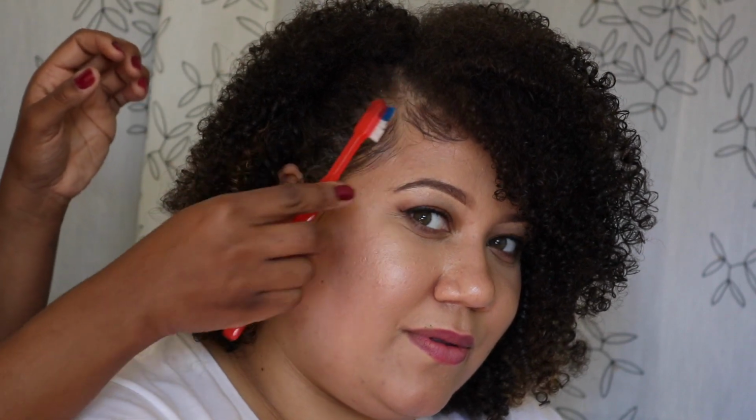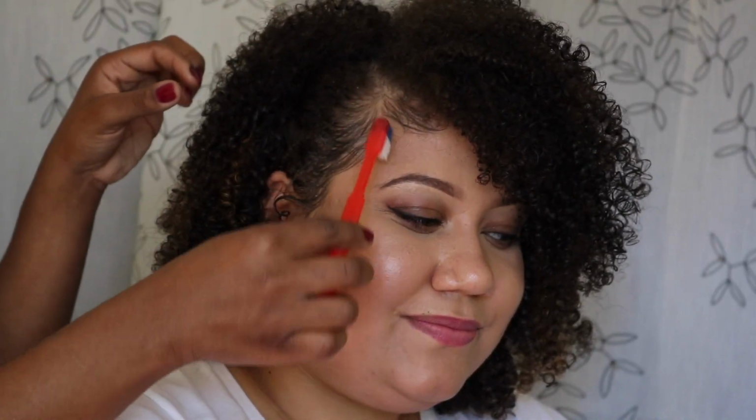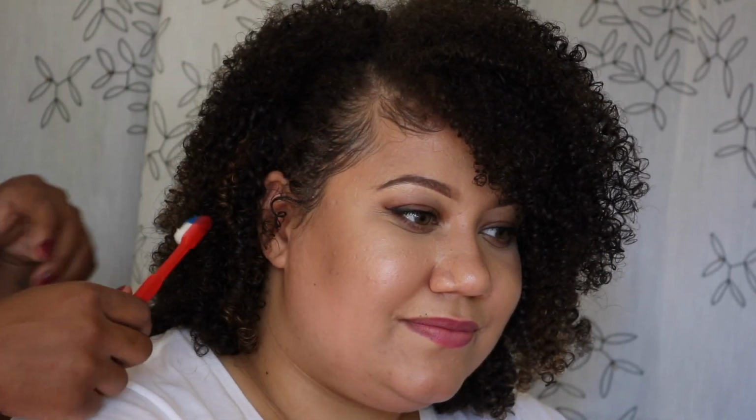You just want it to look like your baby hairs are just naturally popping. So that's pretty much it. Also, the good thing about this is that it's non-flaking. So if you find that the next day, here's a good tip.